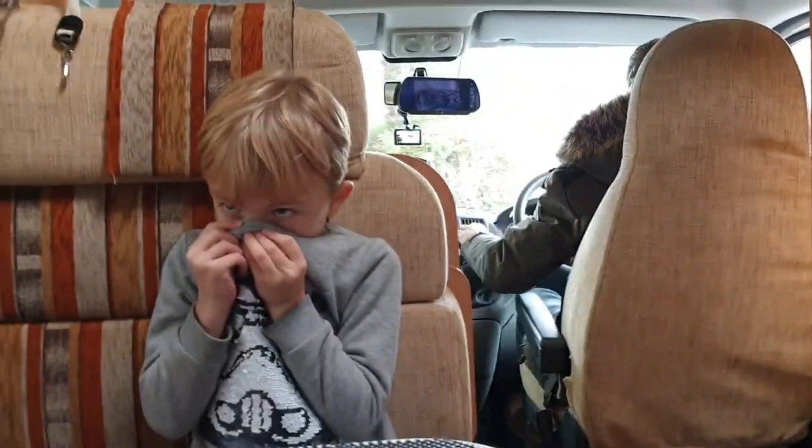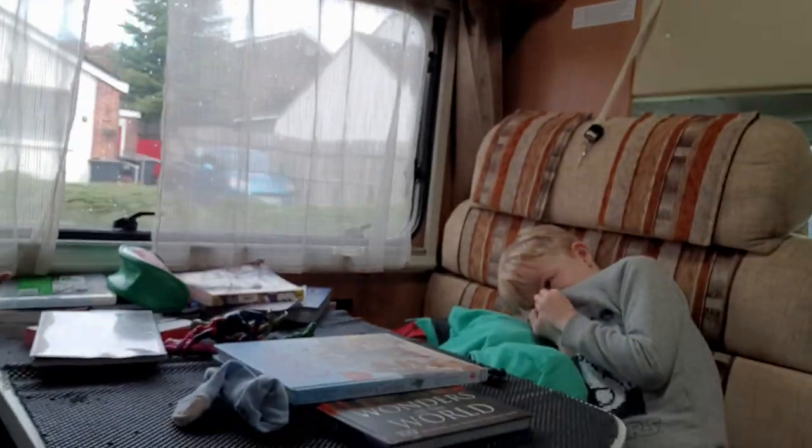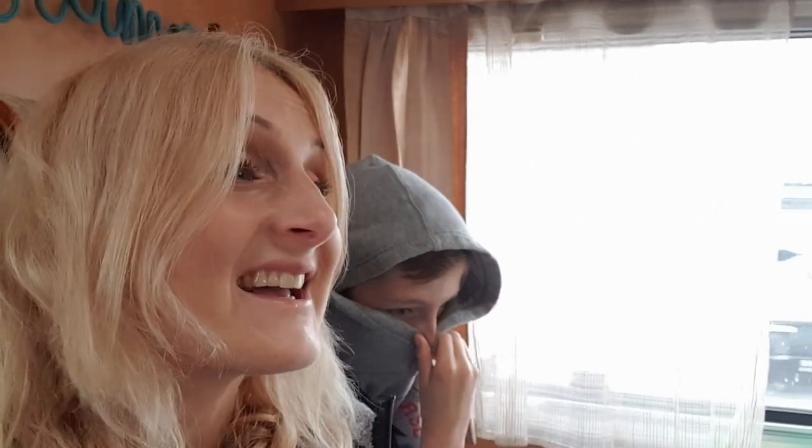It's the dog! It's not the dog! Dog farts do not last this long. It's the toilet. And that's just Daddy's fault. There's no ventilation in here! The dog just farts and then the smell just goes around. It's absolutely disgusting. And we're only 5 minutes from home.